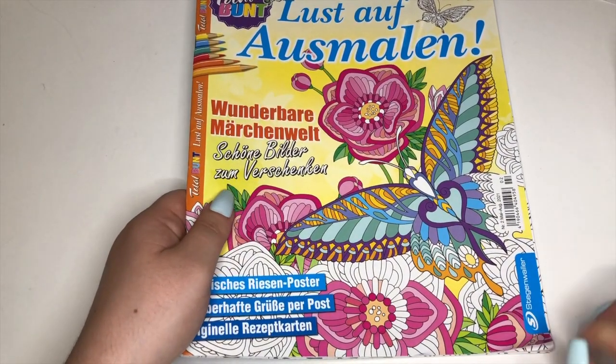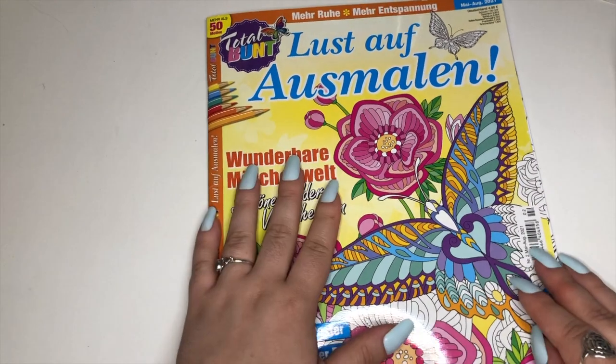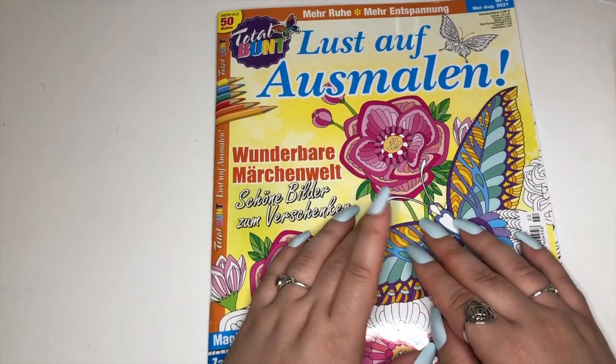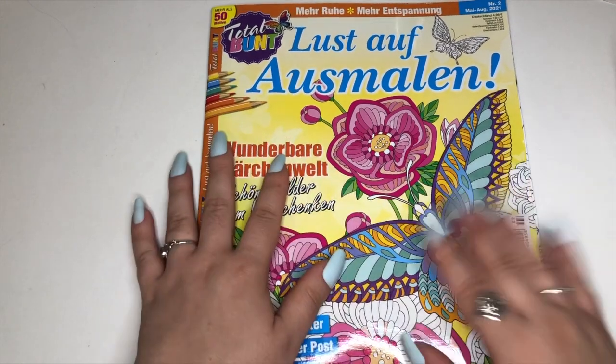I think what kind of scares me is the fact that it's double-sided, so maybe I'll have to sacrifice the page on the other side. But yeah, I believe that's it. I don't believe I missed any of the coloring books, so obviously it's a two-parter.